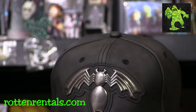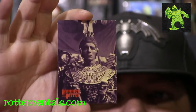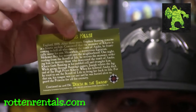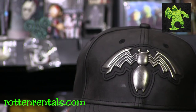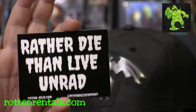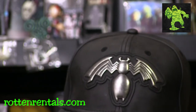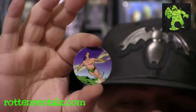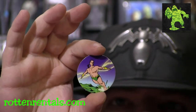And here's a loose card, another from Hammer Horror. There's the back. And here's another sticker. Rather die than live unrad. True that. And here is a couple more pogs. We got, looks almost like Aquaman. Oh, this is the other, I guess, Marvel version, Namor.